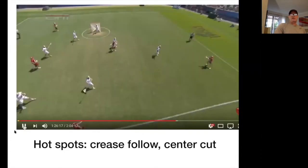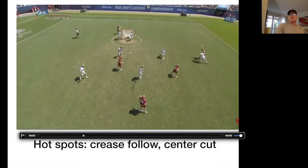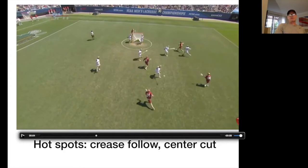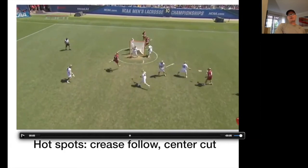So now let's take a look at Denver. A lot of teams do this, but Denver does a really nice job of mixing up who fills what spot. So we got a dodge, and we've got our 1-4 setup here. But watch what happens. The ball side crease becomes the follow. The backside crease becomes the ball side high guy. The top center guy cuts the middle, and he really becomes the backside low guy. And our float is out of the picture, but the float's in the float spot.